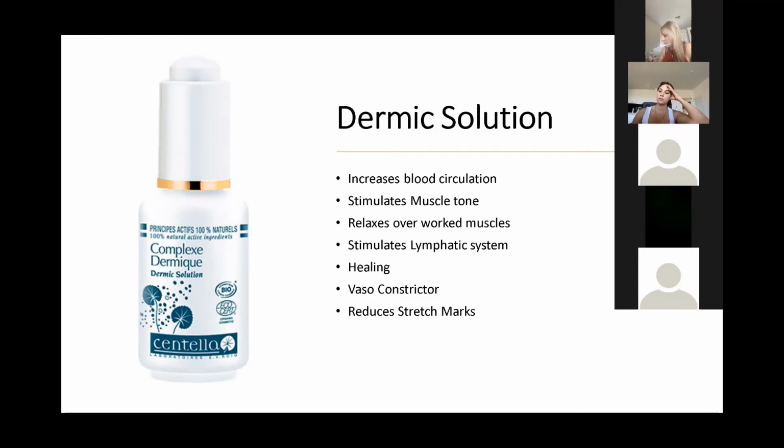The solution's active ingredients help to stimulate muscle tone and also regenerate connective tissue. So whether we're using our fat cavitation or just our manual treatment, we apply the Dermic Solution first. The Dermic Solution contains magnesium. And our magnesium improves the connective tissue, so it helps to strengthen and tighten it. It stimulates blood flow and penetrates straight into the muscle. The magnesium also firms the upper layer underneath that connective tissue, regenerates, and has firming and toning abilities.